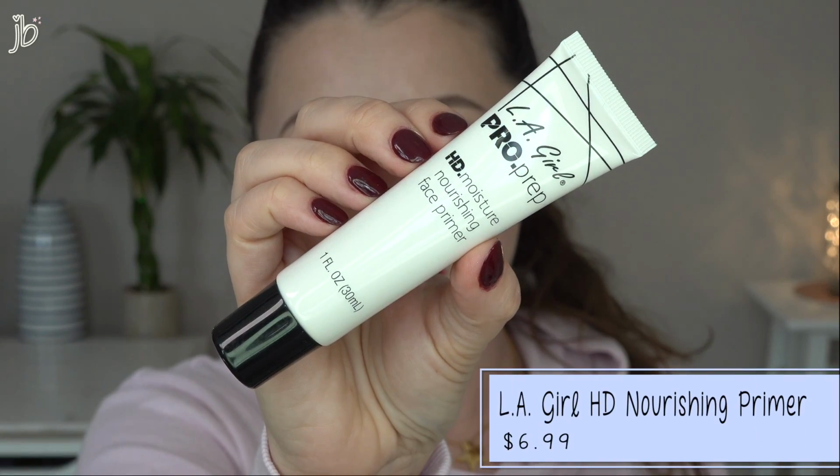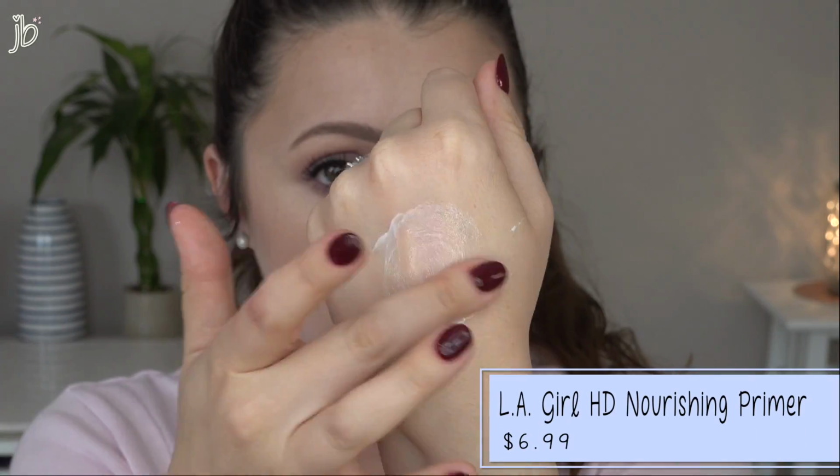So the primer that I put on my face is this LA Girl Pro Prep HD Moisture Nourishing Face Primer. I did a big LA Girl full face video trying a bunch of their products for the first time. I'm wearing a lot of them today. This is one of the products I really did like, and I've grown to like it more the more I've used it. I feel like it's a very lightweight primer.